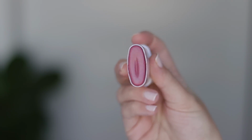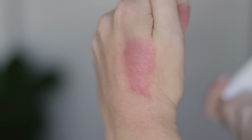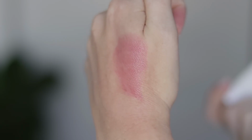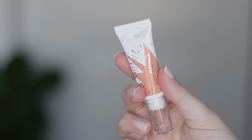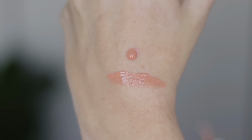I have both Flower Beauty cream and liquid blush products. The first is the Gel Crush Lip and Cheek. This is a solid lip and multi-purpose cheek product. And then I also have the Blush Balm, which is a liquid blush. So this one's very similar to Glossier's Cloud Paint. Even the shade that I have, it's called Pinched. It's very similar to the shade Dusk.